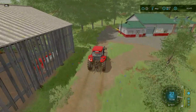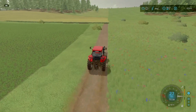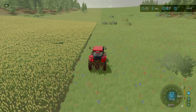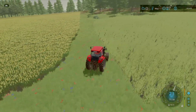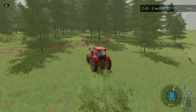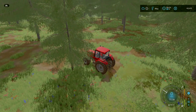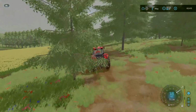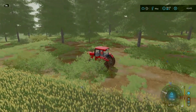Yard is really coming together. Definitely a lot of changes happening. Crops are looking good. So these small ones, they don't do much, but I guess every little bit helps. Let's drive up a little bit further actually. Let's park up.